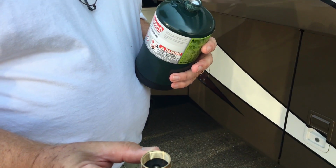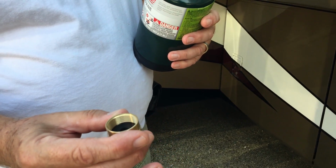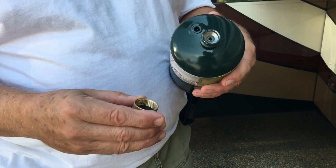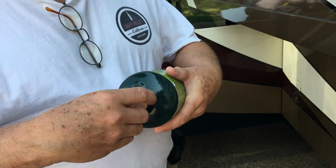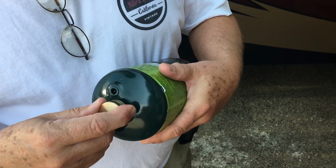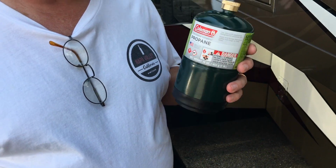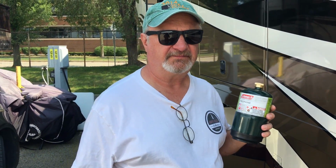Sue and I bought these, not plastic, these are actually brass threaded caps with a nice black rubber seal in there, and you just screw it on the threads. It's got a nice positive feel to it, and it tightens against that rubber gasket. We feel a lot safer with that.